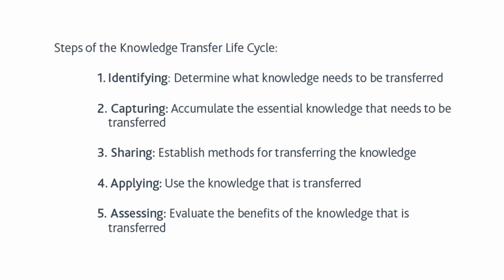So if you have transferred knowledge which is garbage and which is of no use, it will be uncovered in the fifth step, which is assessing. When you're assessing the benefits of the knowledge that is transferred and you realize that the knowledge that you have received is of no use, and even if you are someone who has given the knowledge to the other person, and you also realize during the assessing that the knowledge that you have given is of no use, obviously you can improve it next time onwards. And next time when you repeat this cycle, when you're at point one again, when you're identifying what knowledge needs to be transferred, you will make use of this assessment and you will make sure that only the knowledge that is usable should be transferred. So that's the entire cycle of knowledge transfer.